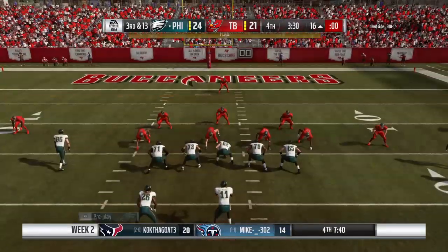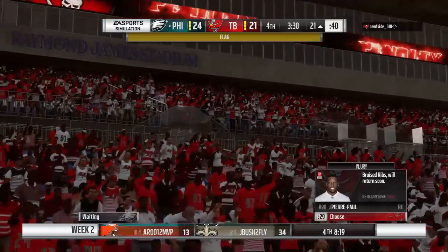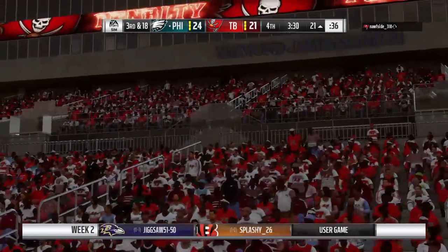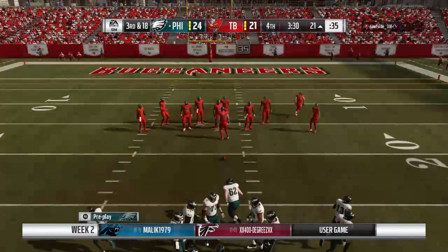And they're going to take it all the way down and just take the delay. So that'll back them up 5. After the delay, they're backed up even further for 3rd and long.